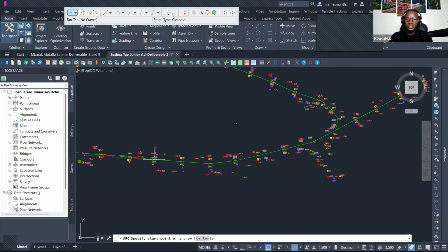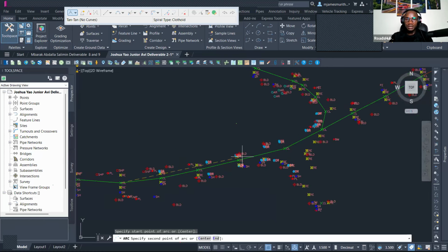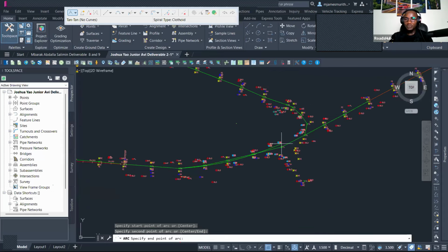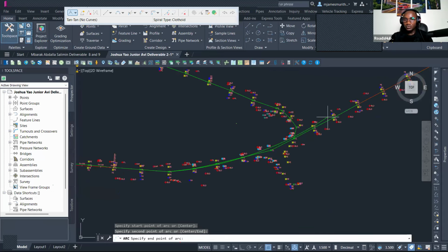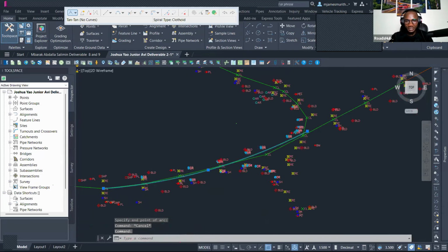The first thing is I'm going to skip, remember the spiral was supposed to be 28 meters. So I'm going to skip like 2 points here. Remember the intervals for picking these survey points or the center line points was somehow 20 meters. So I can skip 2 and then start from this point, probably have my arc from there, and then 2 from this other point. And this would primarily mean that is, for example, where my circular curve is.